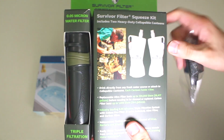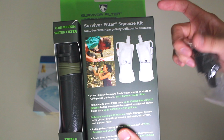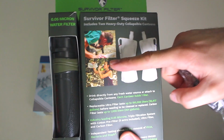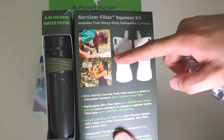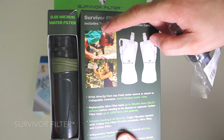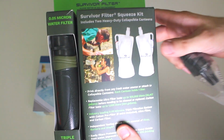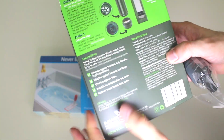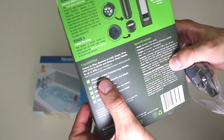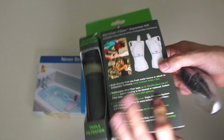And then another nice thing about this is it comes with these two pouches. These two pouches pretty much serve to store water for you, and as you can see here in the image, the woman could just scoop up any dirty water and filter it directly through the LifeStraw so that she could use it. Or if you don't want to use these, you could drink directly from any type of water source, hopefully a fresh water source that's relatively clean. This does actually clean out some metals. I believe it's up to 90% of heavy metals that it filters out, and it's pretty effective. I'm definitely happy about this.